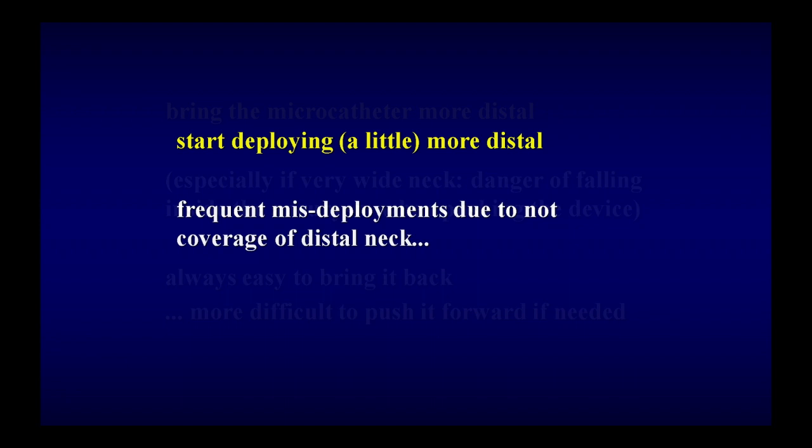Start deploying the flow diverter a little bit more distal, especially with some of these, the ones that shorten. Because if you start exactly where you want it, it will usually come back a little bit. And so it will not be in the right place. Start to deploy the flow diverter a little bit more distal than the exact position where you want it. Once you have deployed, you can always bring it back. To come back, it's easy. To go forward, it's much more difficult.